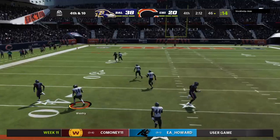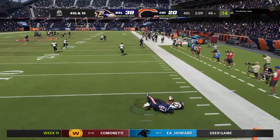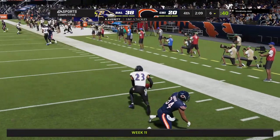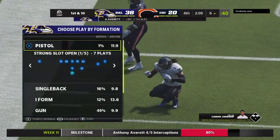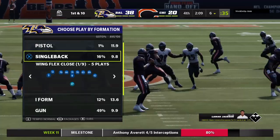They snap it to Fields. Deep ball for Goodwin. And he's going to be intercepted for the 3rd time thus far. Anthony Averett picks it. And the Ravens are going to take possession here at their own 6-yard line.